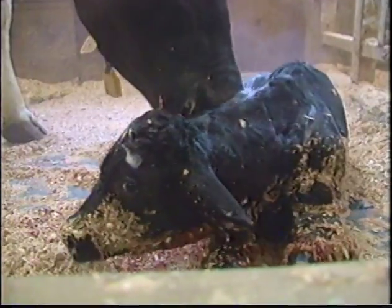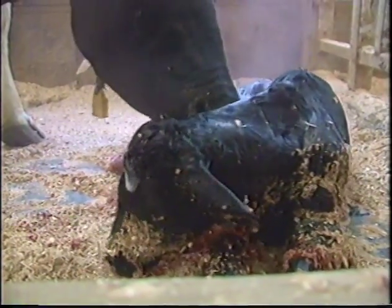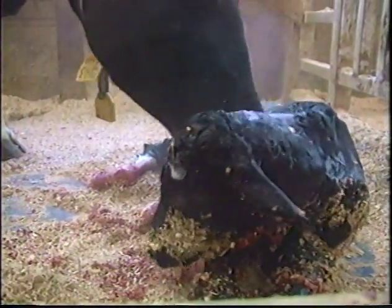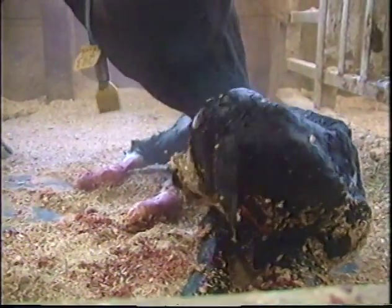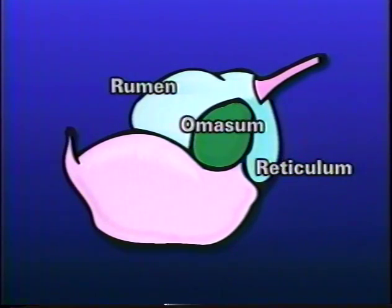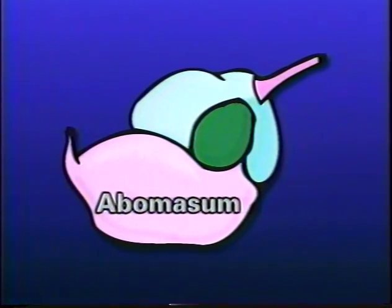When the dairy calf is born, it contains the 4 stomach compartments typical of a ruminant animal. However, at birth, the calf functions primarily as a monogastric, or single-stomached animal. The first 3 compartments of the calf's stomach, reticulum, rumen, and omasum, are inactive and undeveloped. It is the abomasum in the newborn which functions similarly to a human stomach.